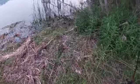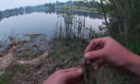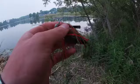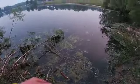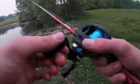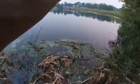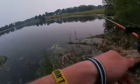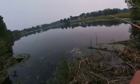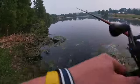Okay, just tying on a 3/4 ounce jig. 3/4 ounce jig with a Googan Squad Nuke Punch as a trailer. This should filter out all the small fish, just for big fish. I just caught one first cast over here. I just switched to a big jig now. A big jig? 3/4 ounce.